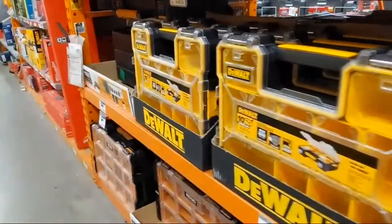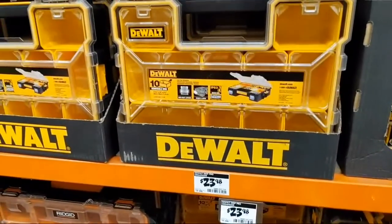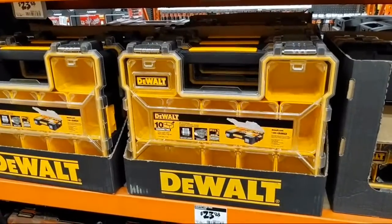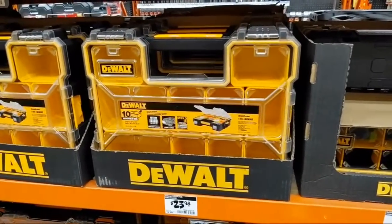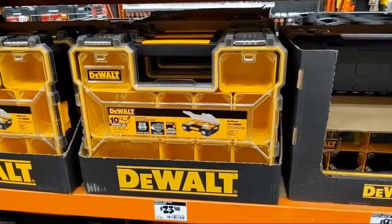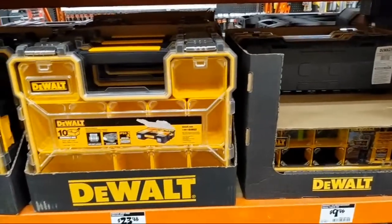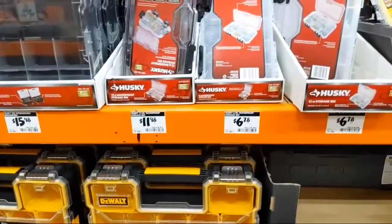Love these organizers. I will tell you this much. These are now at $23.98. When we bought them, they were at $20. We saw them go down to $15 during the holidays. They were $10. Okay, I would suggest, if you don't need them right now, wait until maybe the holidays. Maybe you could score them at $10. But they are definitely up in price at $23.98. I would hold off if you could.